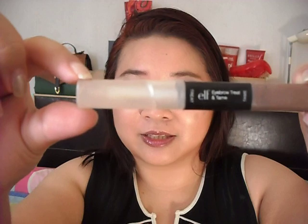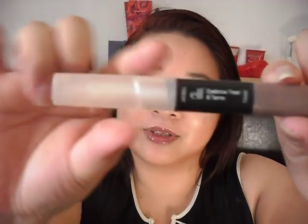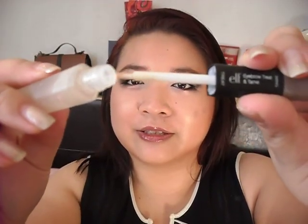This side is actually like the brow gel. So if you have thick brows, you just need to tidy them up, just apply this. When you unscrew it, it looks like that. It's a little brush head here.